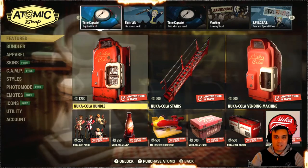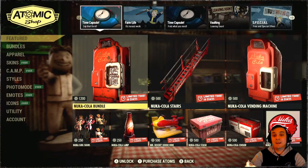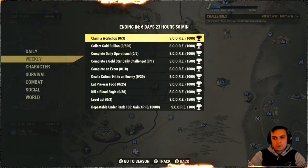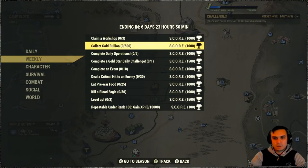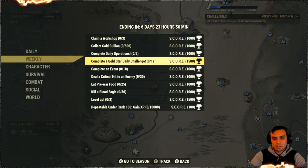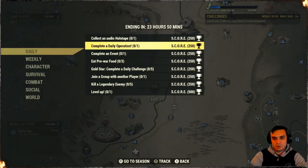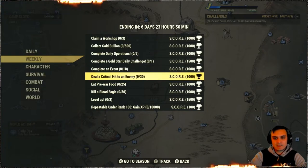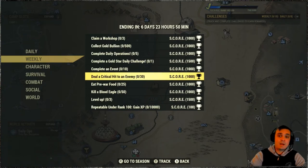Alright, so that's pretty much it. Let's take a look at the weekly challenges. For the weekly challenges, we have to do the following: claim 3 workshops, collect 500 gold bullion, complete daily operations by time, complete the gold star daily challenge. If you do your dailies and trigger this one, it will also trigger this one, and you'll get score. Complete 10 events, deal a critical hit to an enemy 30 times, so you could use a shotgun to make it even faster.